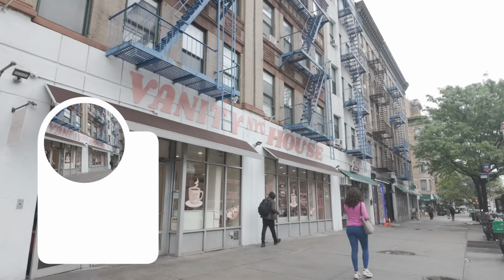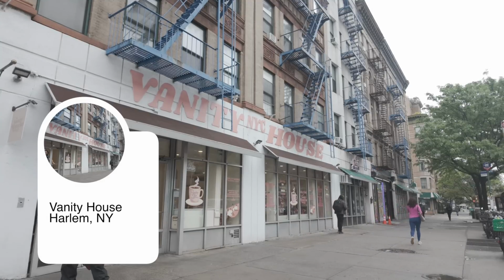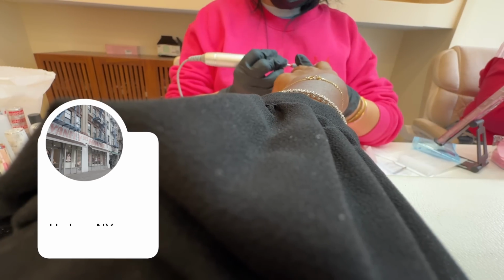Hey girl, hey. So I came all the way uptown because I had to get my nails done. Where I usually get my nails done in Brooklyn was booked and busy, so I had to come up to Harlem to get them done, which is very far on the train. But since I'm up here, I decided to walk from my nail place to the Guggenheim.